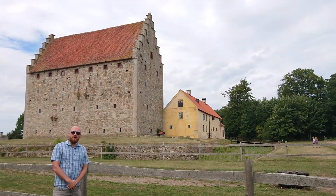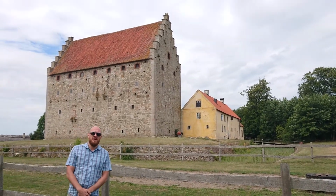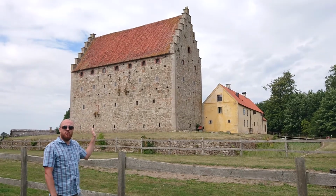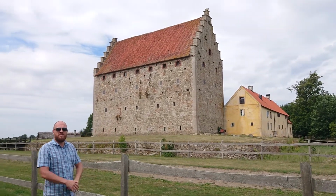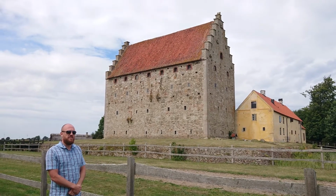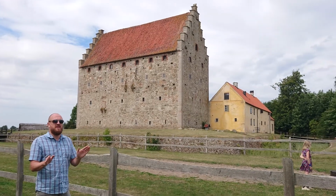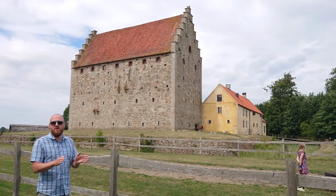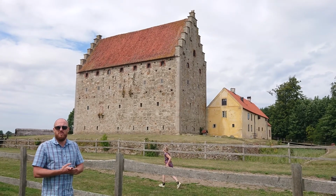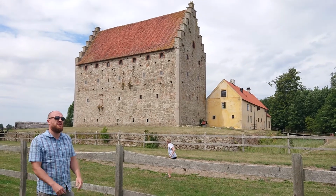Here we are in Skåne, the southernmost province of Sweden. And here we have Glimmingehus, that's the oldest preserved castle in Sweden. And the architecture is completely preserved from when it was built. It was completed in 1506. So this is one of the very few castles in Sweden that has this original medieval architecture preserved.